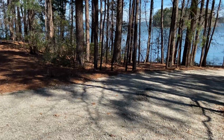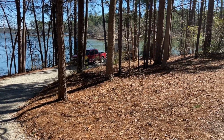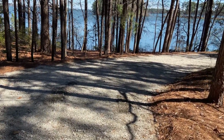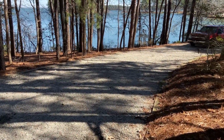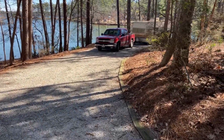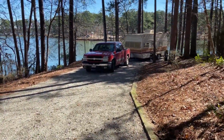Okay, so this is like our driveway down to our site. And you can see our pickup truck way down there. So it's a little ambitious because it's obviously downhill. I don't know if y'all can tell that, but it's kind of downhill. So it took a minute to get the camper down in here, but my lovely husband is good at that. So, but yeah, we're all set up and about to see what we can get into.